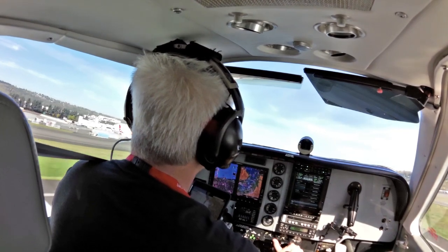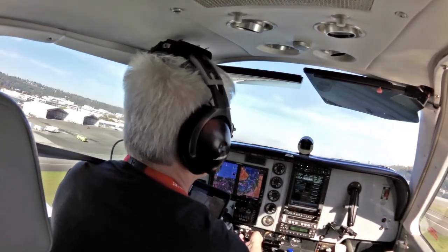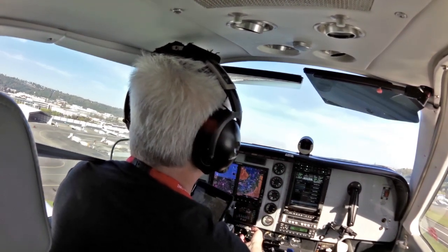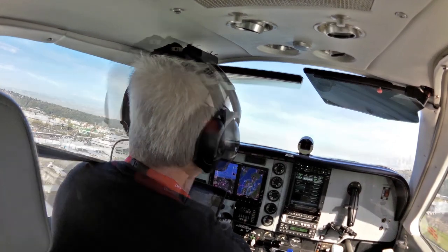Charlie, traffic in the upwind Bonanza will be a left turnout. Runway 31 left at Alpha Niner, clear for takeoff. Cleared for takeoff, 31 left, Alpha Niner, 106A Charlie, we'll look for the traffic.